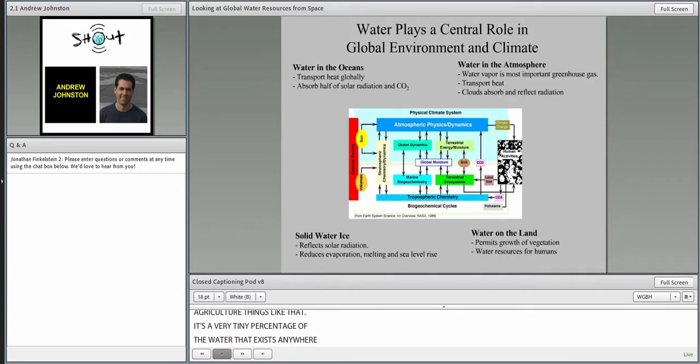Now, don't be too worried about the details of this diagram. I just put it up there to talk about how we try to understand the Earth as a system. One of the things that we do in Earth science these days is we try to understand how the different cycles that operate on the Earth's land surface work together. So we have a water cycle, we also have an oxygen cycle and a carbon cycle, things like that.